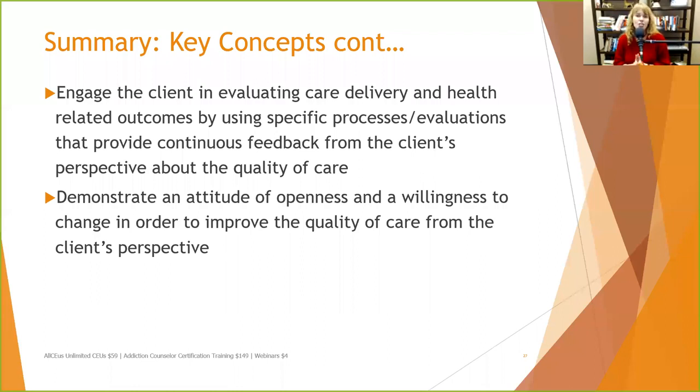And we want to demonstrate an attitude of openness and a willingness to change in order to improve the quality of care from the client's perspective. So we may need to learn. If you have a client that comes in and they're from a different background, that's okay. At this point you can say, I'm really unfamiliar with your culture.